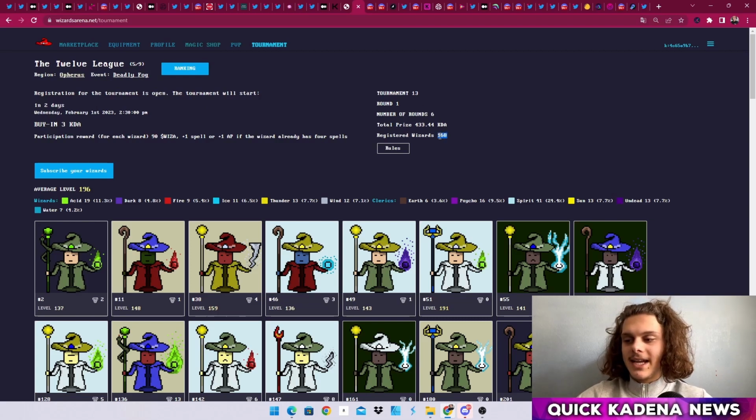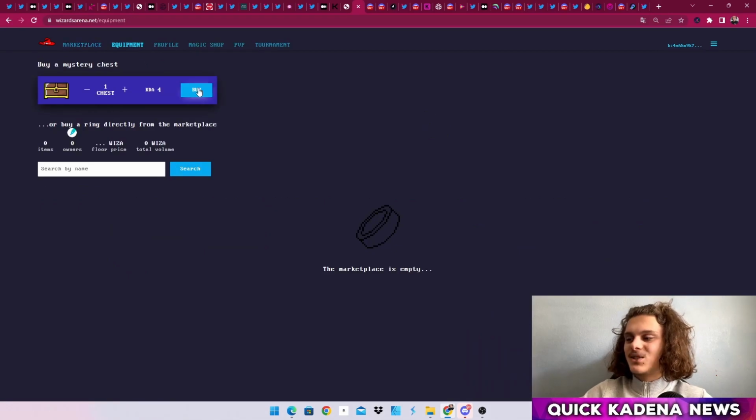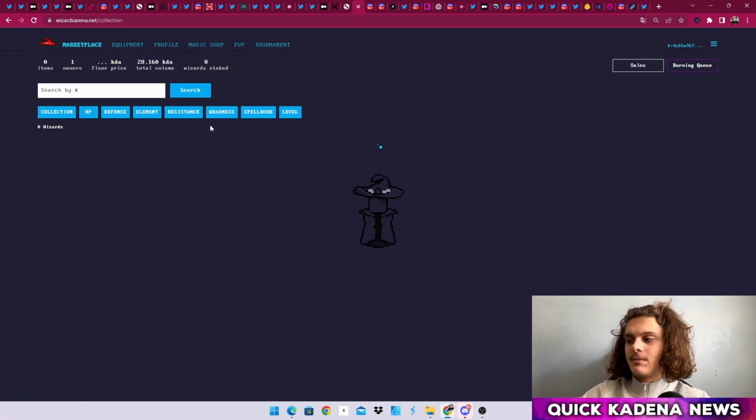Now 186 wizards have registered themselves. Buy-in is 3 KDA. You've got 2 days left to register, and the rewards are the same. Now I didn't even hop onto equipment, but you can see it right next to marketplace, and down here choose how many chests you wanna buy. It's gonna be in 5 hours. But then you can buy yourself some chests, and after that sell them on the marketplace.